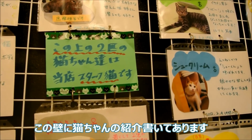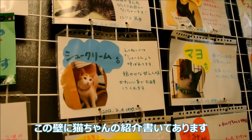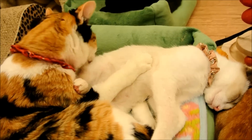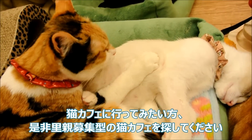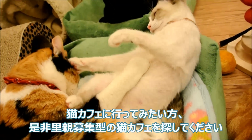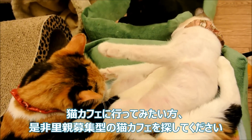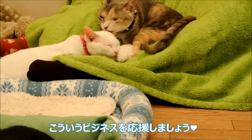On the wall, you'll find information about all the cats, their names, whether they're girls or boys, and when they entered the store. If you're interested in visiting a cat cafe, I really recommend you check out a place like this that rescues strays off the street. It's really nice, and it's great to know that your money's going to support a good cause.